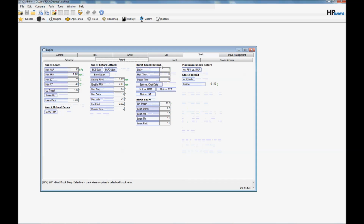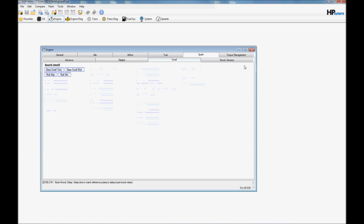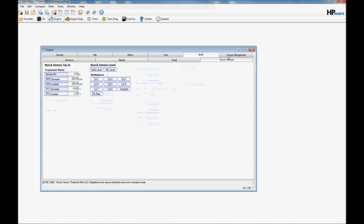The retard table basically dictates how much timing is pulled as a result of the knock sensor detecting knock. I would not touch this table. It's pretty good as it is. Works just fine. Some people want it to reduce the knock retard faster after it knocks, but I don't think there's much to gain in doing that. You'd probably just be adding more risk to your engine. Dwell, knock sensors, nothing to see here.